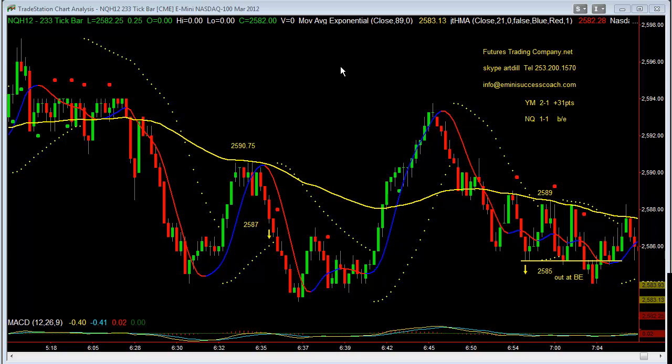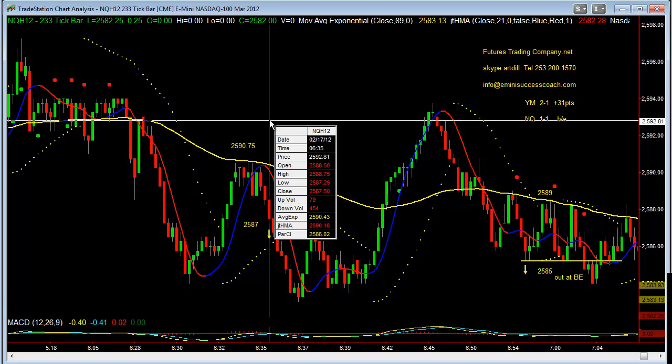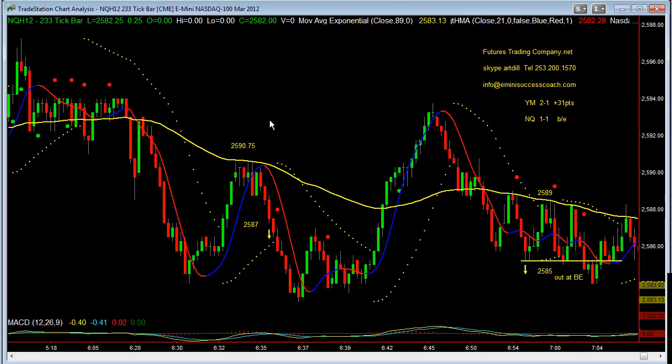The first chart you're looking at is the NASDAQ. Those were the first 2 trades that we took this morning. Here we had the price breaking very sharply at the open below the 89 EMA. It came back up here, tagged it, the Hull moving average turned over, and I took this short on this bar at the break of this bar at 25.87.